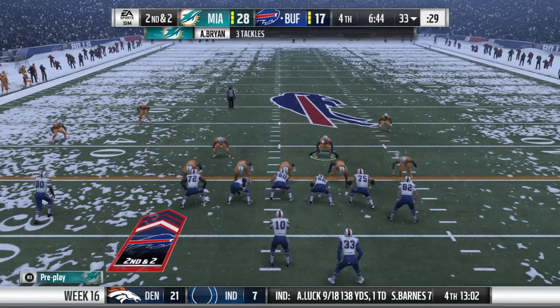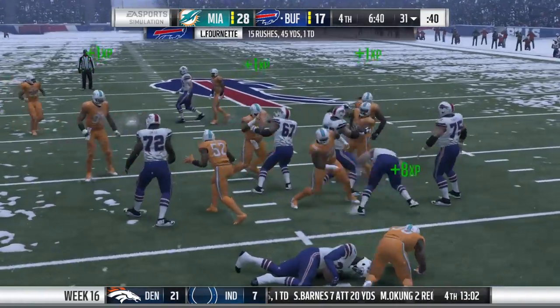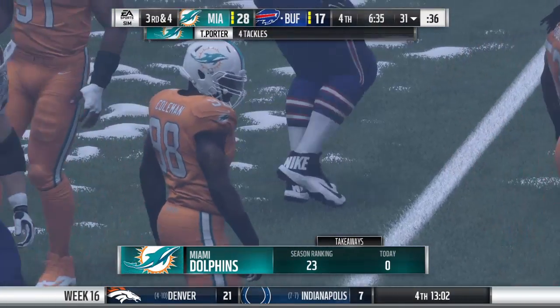Yeah, good start to the drive, but the urgency has to really be increased by both the players on the field and everyone on the sidelines. Got to make sure everyone is up and into this game. He lost 2 there, and it's 3rd down.